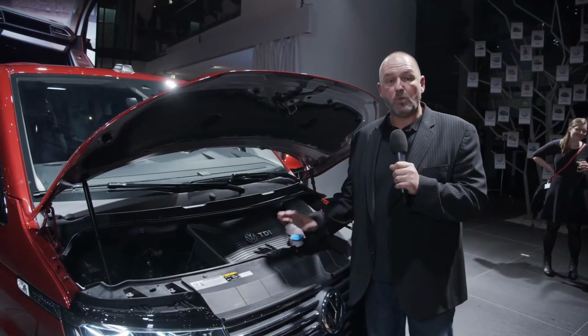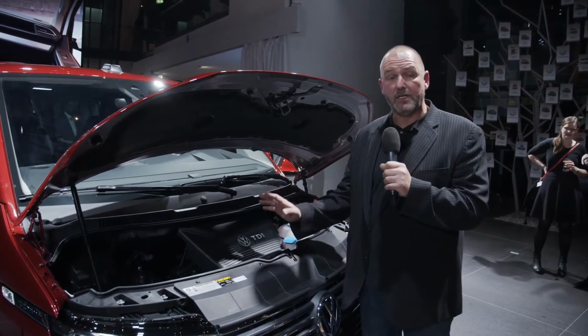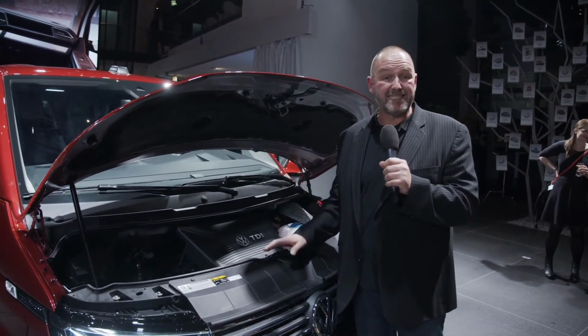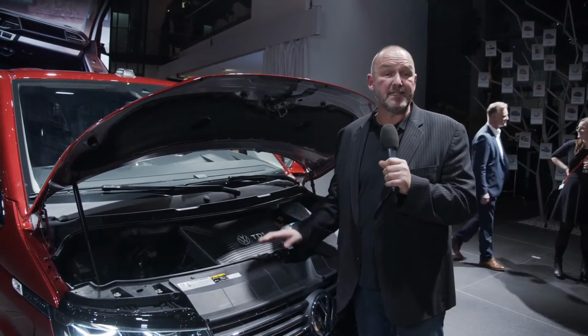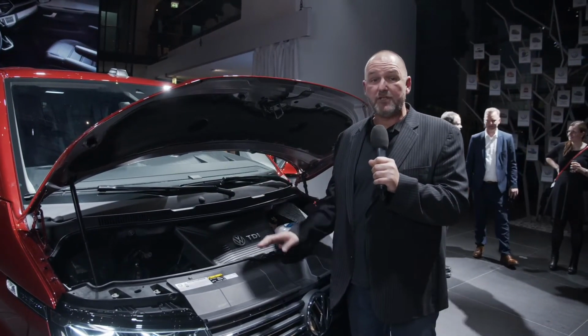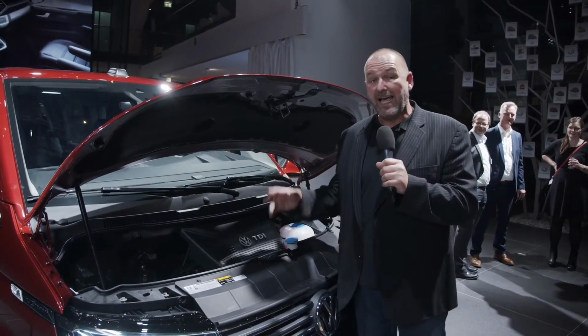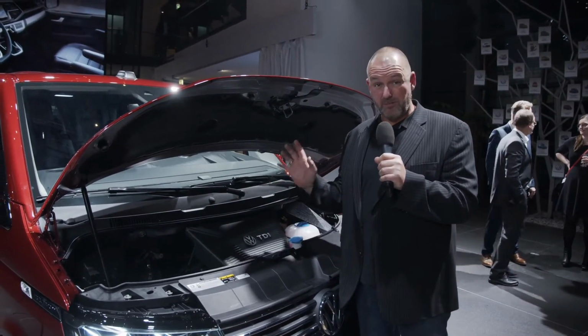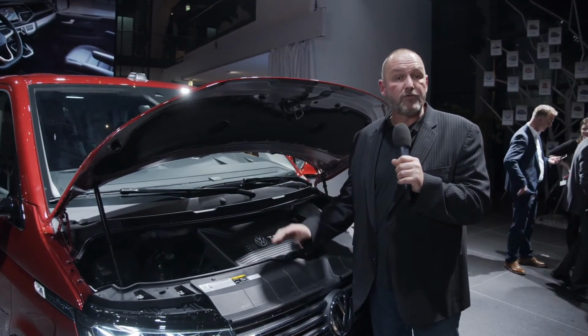The new T6.1 will feature a variety of 2-liter 4-cylinder diesel engines, offering a power range between 90 and 199 horsepower. And there will be the new electric version. That one will be presented at the Geneva Motor Show. It will feature 112 horsepower and 2 different battery sizes. Volkswagen is promising that if you use the bigger battery, the car should deliver up to 400 kilometers of range.